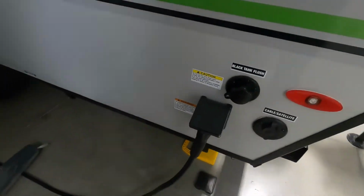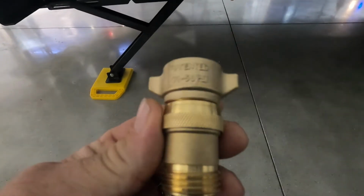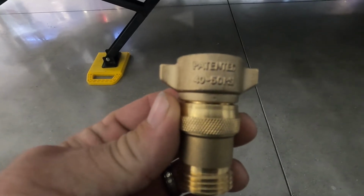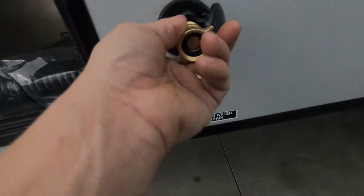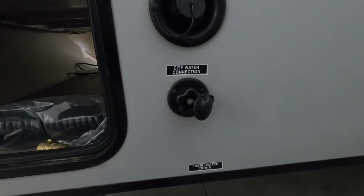Got your power hooked up. Let's hook up our water. Back up to the front of your unit on the off camp side. At the campsite, you're going to hook up to city water connection. First and foremost, your water pressure regulator. This water pressure regulator is going to reduce the water pressure to 40 to 50 psi, protecting all the lines in the unit. Always use this when putting fluid in here. Hook that up. Hook up your hose, but don't turn your hose on yet.